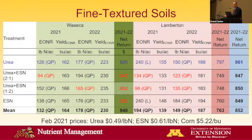And this is now looking at the economics of this. Bill Lazarus is working with me in this project, and we've been looking at the economics as well. On the bottom there, I show the prices that we use. These were February 2021 prices. We also looked at January 2023 prices, and the net return changes, but the actual treatments and what we saw didn't really change very much. And actually with the corn prices being higher now than they were back in 2021, the net returns are actually higher than what you see in here.